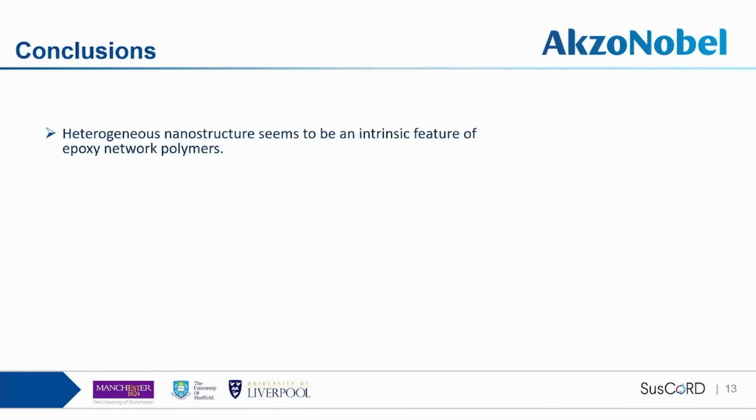So, in conclusion, heterogeneous nanostructures seem to be an intrinsic feature of epoxy network polymers, certainly Epoxy-Phenolics and all the epoxy amines I've looked at. As long as there is some degree of cross-linking, we seem to get these structures forming, and they form prior to or during gelation and then are stuck. We know that water uptake proceeds in a heterogeneous manner initially, so that was looking at what happens when you expose these to water vapor. We can see that it's taken up onto the surface of the epoxies in a heterogeneous manner, corresponding to this nanostructure.